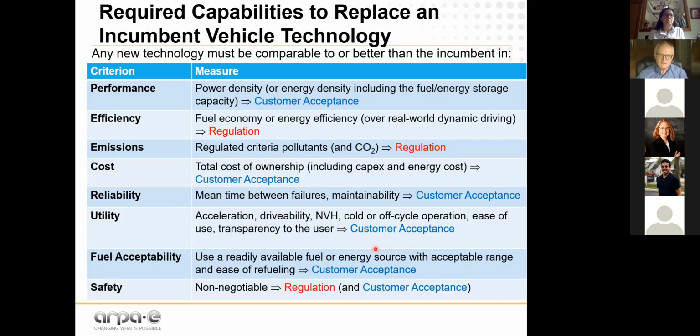of different technologies. Now, of course, as you know, any new automotive technology has certain requirements that it needs to meet in order to replace an incumbent vehicle technology. The new technology has to be comparable to or better than the incumbent technology in these 8 areas. And they are performance, and there's various measures of performance, but you can think of things like power density or perhaps energy density if you include the energy storage capacity. And this is normally a requirement due to customer acceptance.